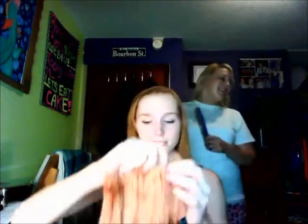Katie has extensions of her own, and she is wearing them. They're also human hair, but she got hers from a friend who bought them and then bought a new pair. I don't know what happened really. She ended up pregnant. Can't wear them when she's pregnant. Her hair fell out. Well, then that would be the reason.